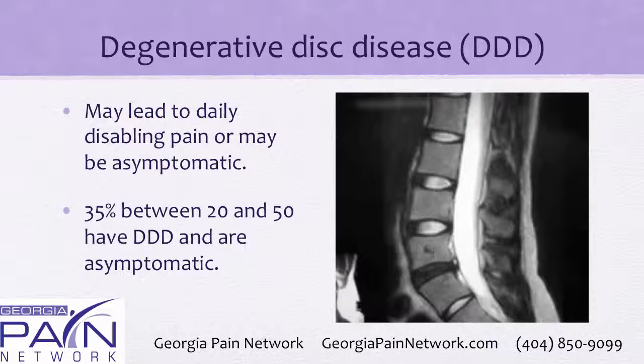In a study looking at MRIs of asymptomatic individuals, 35% between 20 and 50 had degenerative disc disease with no symptoms. So it looked like this with the black disc, degenerative disc. These are all healthy. The white is water, and they had no pain at all.